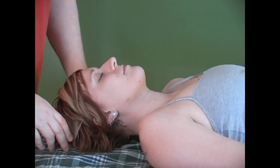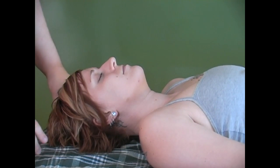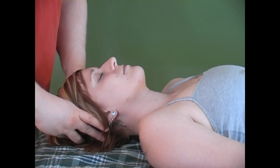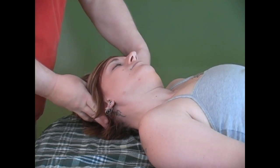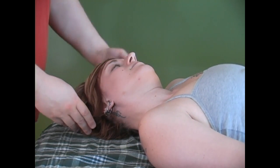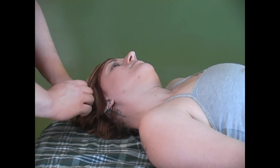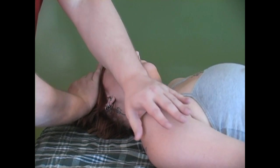Next one, bilateral flexion. So bilateral flexion, meaning two of course, and flexion. So we're going to bring the head like this, and with them still staring at the ceiling. So what we're going to do is, don't compress the ear at all, okay? Like this, and like this.